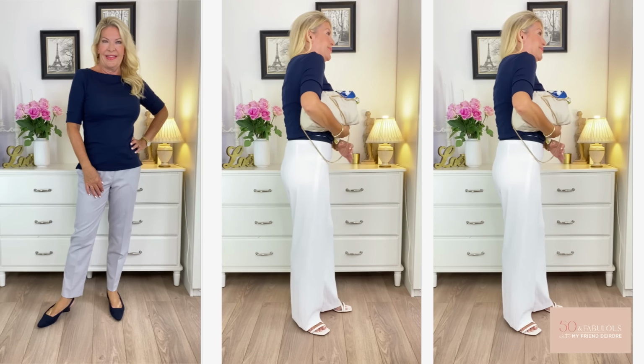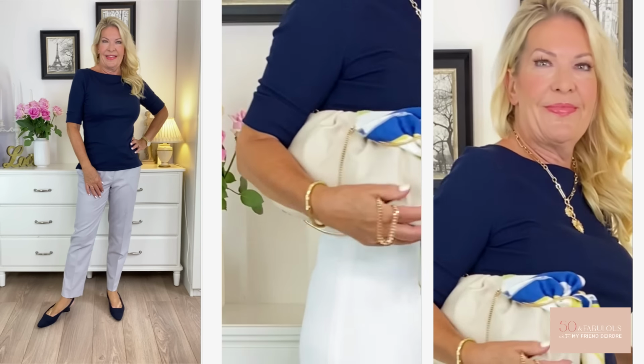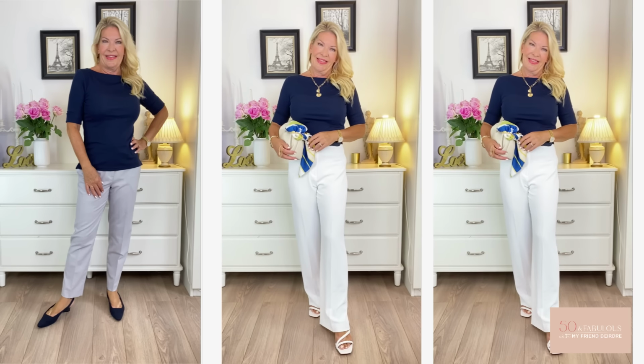Now I've also added in some metallic touches with the bag chain and my gold colour necklace, which I think is totally fabulous. It's also elongated as well as giving me some light near my face rather than just the navy top right up to my neck.